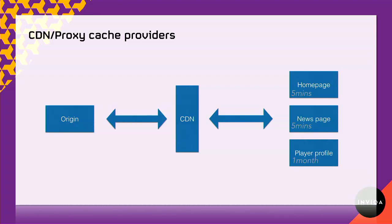So home pages and news pages might be changing very, very regularly, and actually Arsenal's home page changes every 5 minutes, every minute maybe. And a player profile, for example, might stay for a month, a year, I don't know. I'm not a massive football fan, but I don't think this changes very much. But it also gives us this ability to specify some sensible defaults so that we can have that fallback generally for everything.